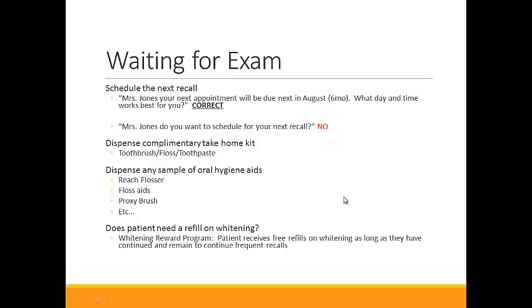And then maybe the patient needs a refill on their whitening. We have a whitening reward program. Get them the refills that they need to receive. These are received for patients as long as they are on a continued recall system and remain stable on that continued recall system.